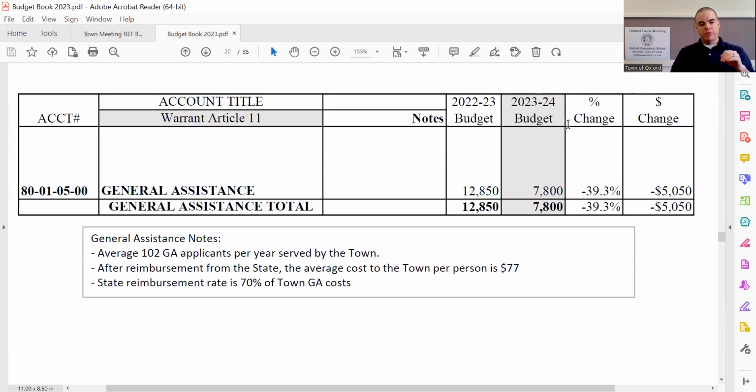On average, we see about 102 general assistance applicants that we serve here in town every year. The town is reimbursed by the state. After reimbursement, the average cost to the town per person is $77, and the state reimbursement rate is 70%. So the town isn't having to pay, in the long term, the full amount for general assistance because we're working with the state and receiving state reimbursement for those costs.